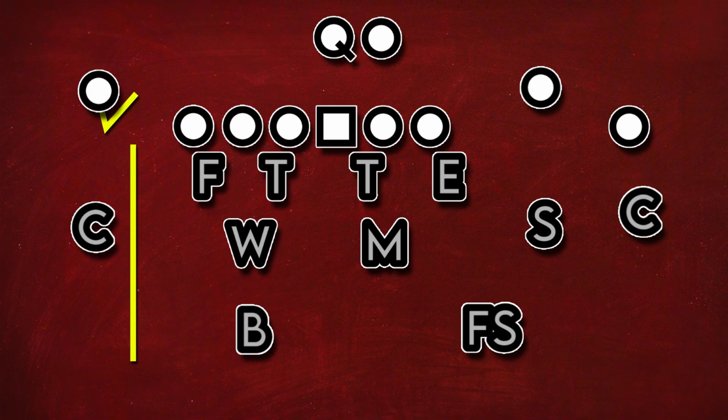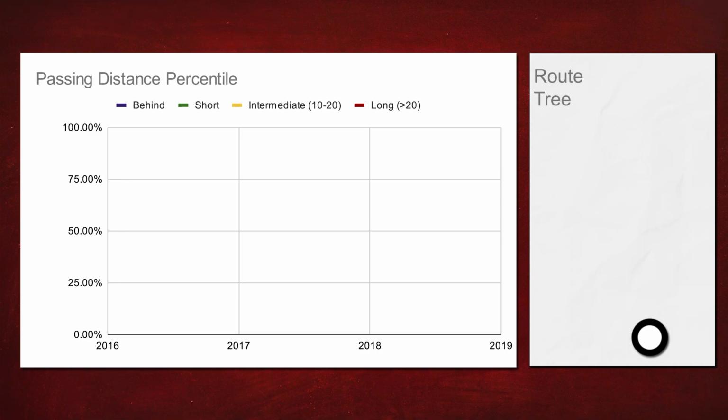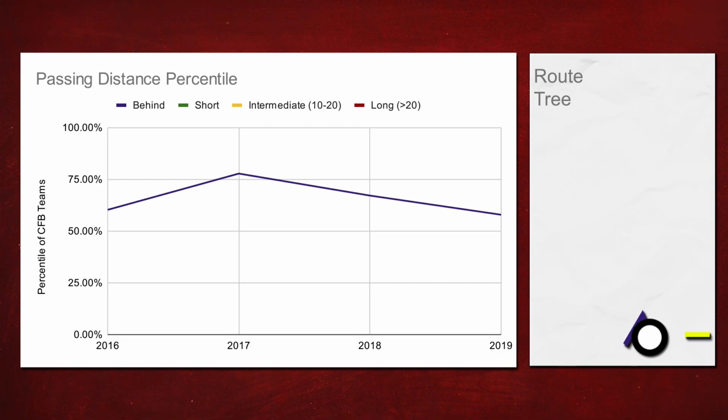This graph maps out how often his quarterbacks attempt certain distance passes when compared to the average college football team. You can see with this blue line, in his 4 years at Memphis, he stayed well above the 50th percentile, peaking up around 78% in passes behind the line of scrimmage. That is, screen passes.